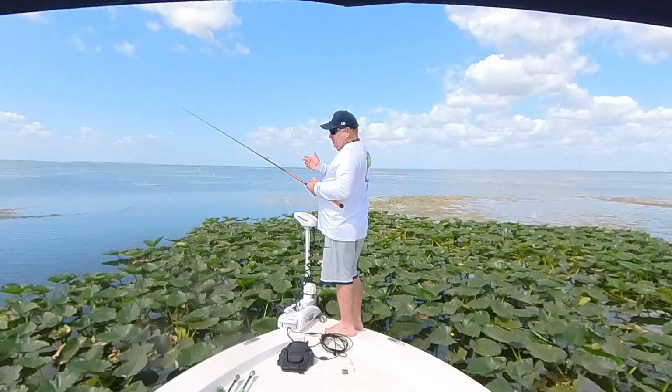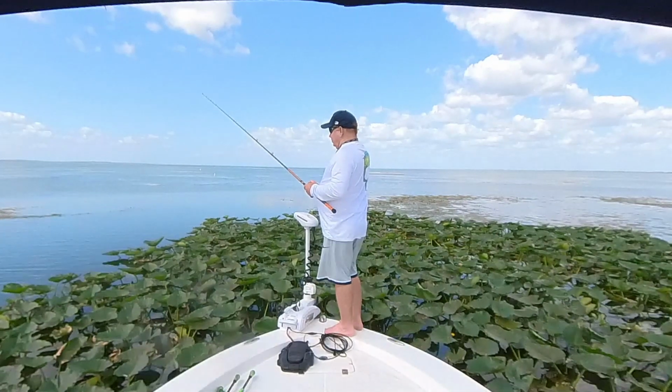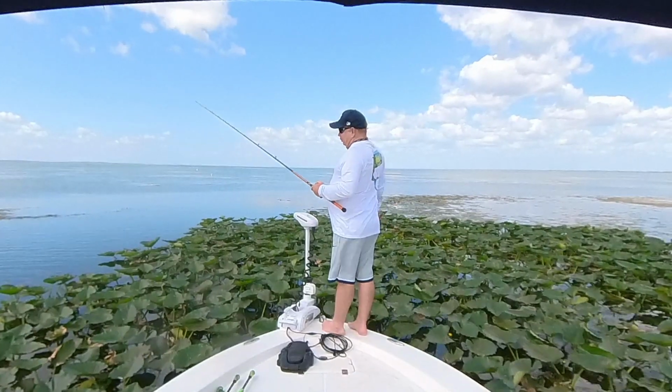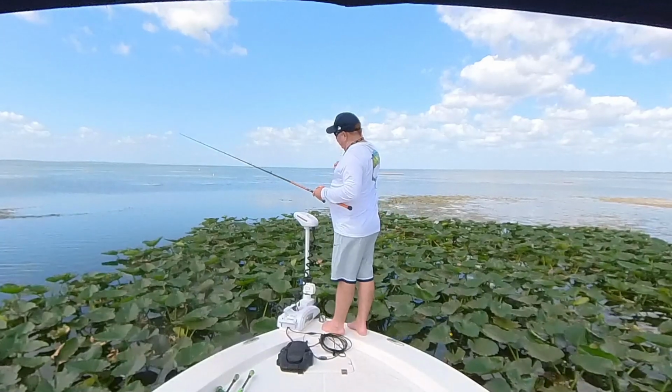And you can see, I'm just sitting in one spot. I haven't moved since I caught the first fish. I'm sitting in one spot, and I'm just hitting every little hole. I'm going to one side for a little while, and then when I lose a little confidence there, I move to the other side, and then I throw up front.